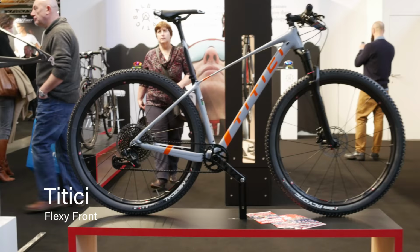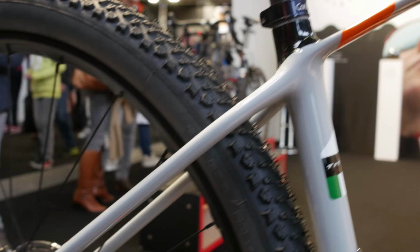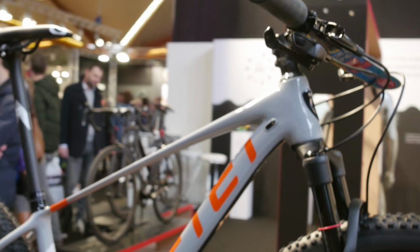There was also the Titici. I don't quite know how to pronounce it, but I hope that I can get my bum on one of these bikes very soon. Again, beautiful custom carbon fiber bicycles with big SRAM GX cassettes. Look at this top tube, guys. It's half the width of my index finger, so this is super skinny for a top tube. And apparently that really helps with the ride quality. It's also a bike that I just really look forward to testing.